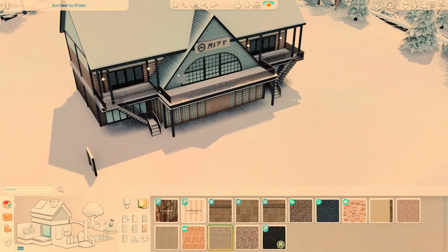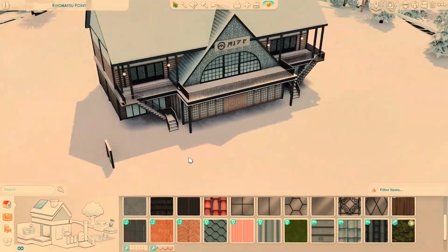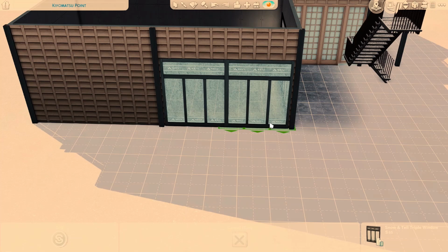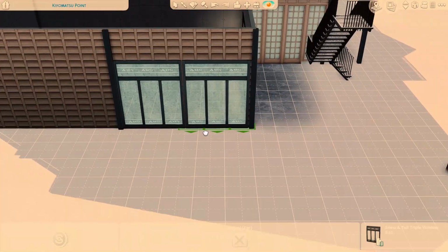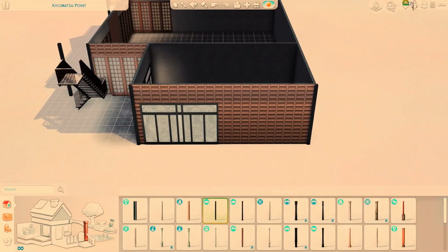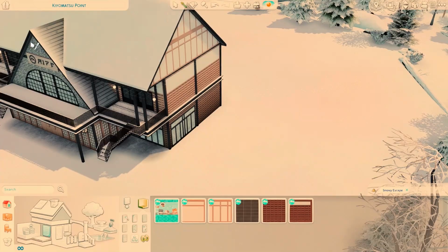Putting in my wallpaper, I like the stone texture on the A-frame in the front. I thought it just added a really nice texture. Putting in more windows. I really like these windows. They're almost like branded windows, they have little logos in them, little mountains, which I thought was perfect for the gift shop and the cafe area of this ski resort.